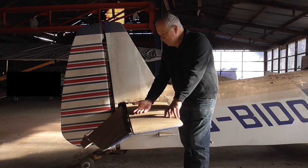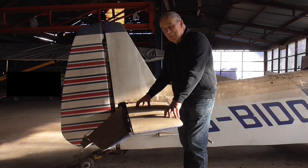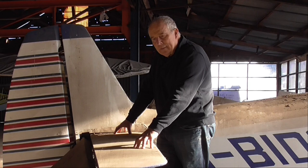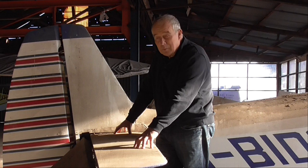But that wasn't the end of the story. We spent 10 months rebuilding it. For a while, the wings were down the hall of the bungalow that we lived in at the time. But yeah, got it back together, and we were flying it really happily. But a year later, I was flying over Colchester, coming back into Nayland, when exactly the same thing came.